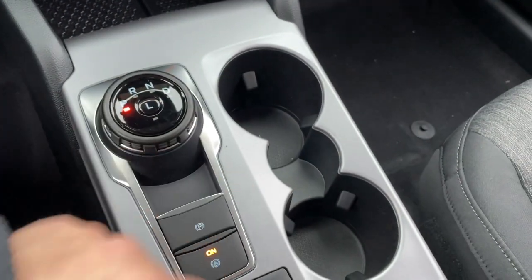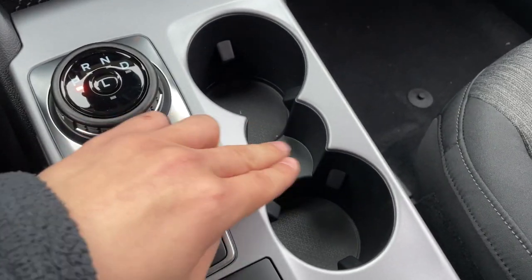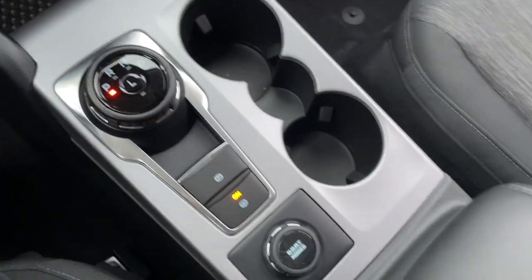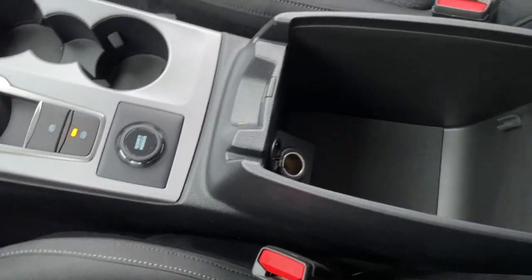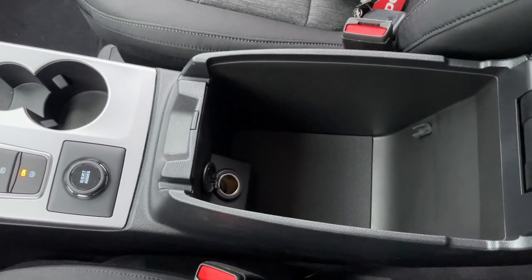And good size cup holders, a little bit of storage place or something small in the middle. Here is the armrest. It's nice and soft, black stitching, and there's going to be a good amount of storage place inside with a 12 volt.